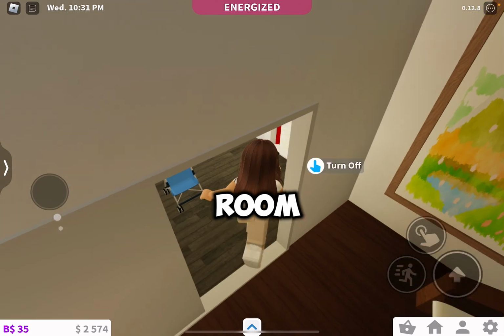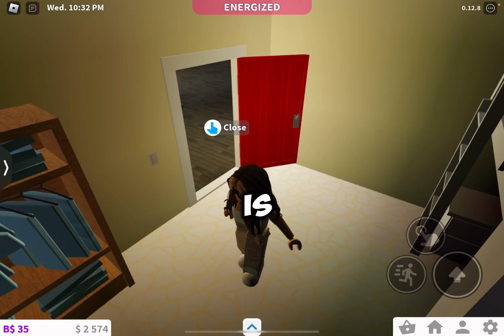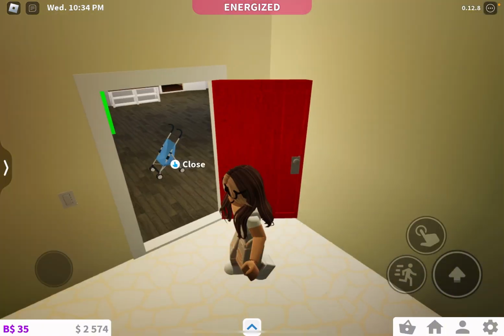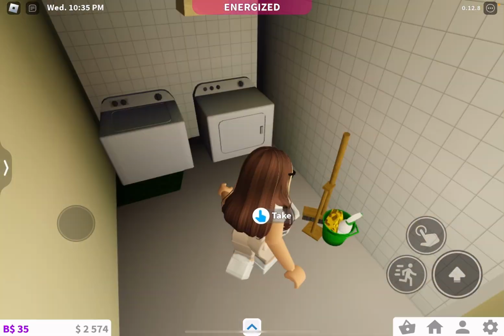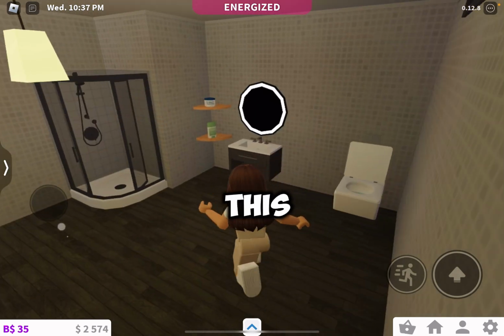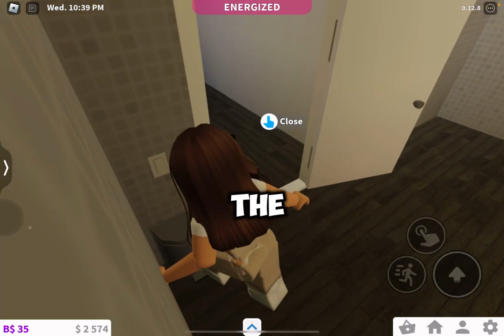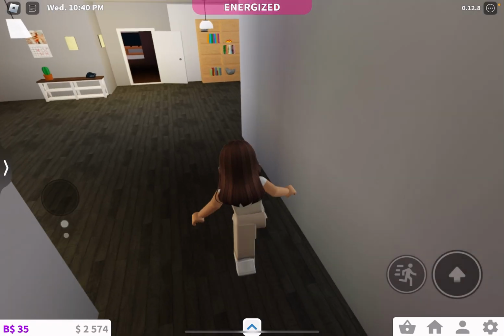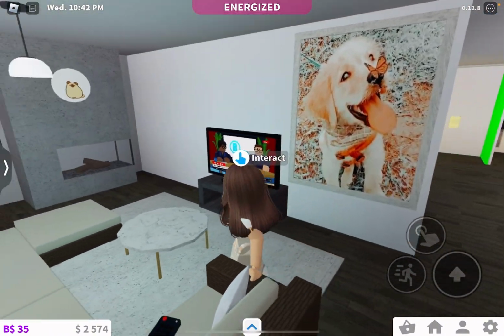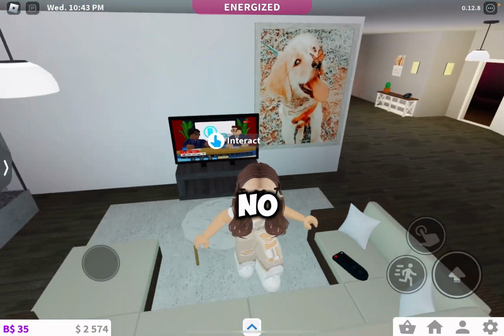A chill room. I guess it's like a guest bedroom. I don't know. This is bathroom. And over here is my living room.